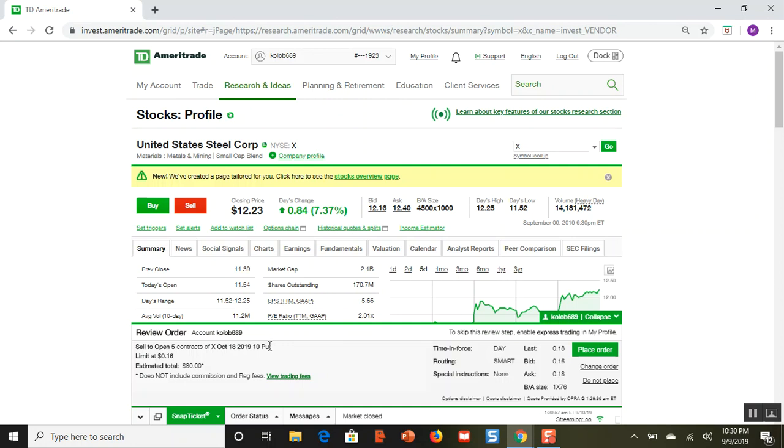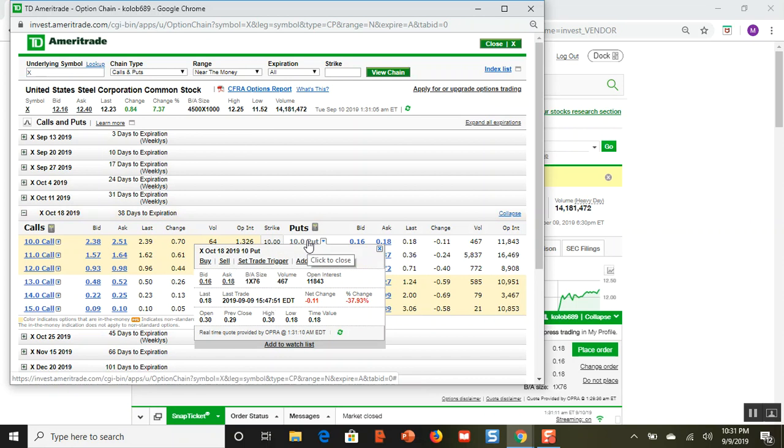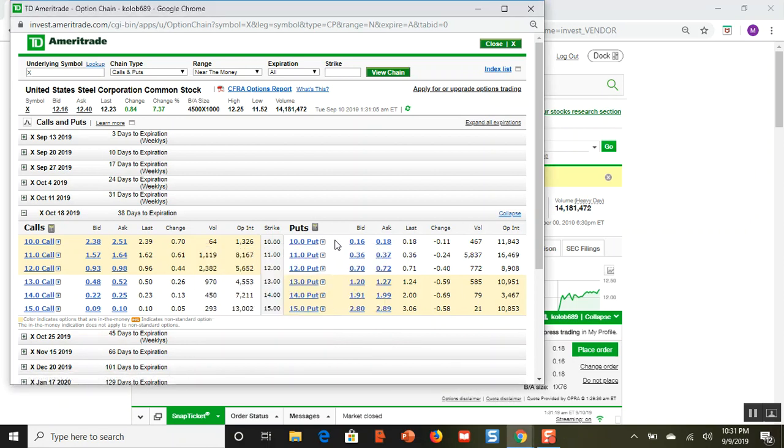So when you sell to open put options, let's go back to our option chain here. Let's click on the option chain. And so when you sell to open put options, and again, we'll use our $10 put here, a good way of thinking about it is ask yourself this one question: would you be willing to buy 100 shares of steel at $10 a share? If the answer is yes, then go for it. Sell to open this put, and if steel goes down to $9, yeah, you're going to be in the red. You'll lose some money, but you end up buying the shares, and you can own the shares for as long as you want.